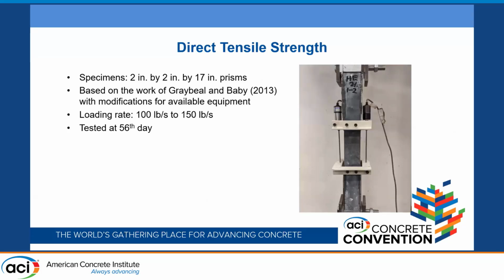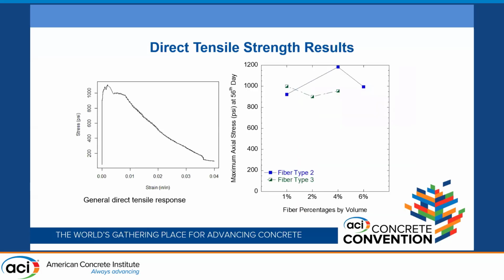We studied the direct tensile test, done on 2-inch by 2-inch by 17-inch prisms based on the work of Gravel and Baby, with modifications for the equipment we have available. The general direct tensile response was the same as the other tensile responses. We also saw some gain in maximum tensile stress for type 2 fibers up to 4%. For type 3 fibers, and also for type 2 fiber with 6% fibers, we have seen consolidation issues that might impact our results.